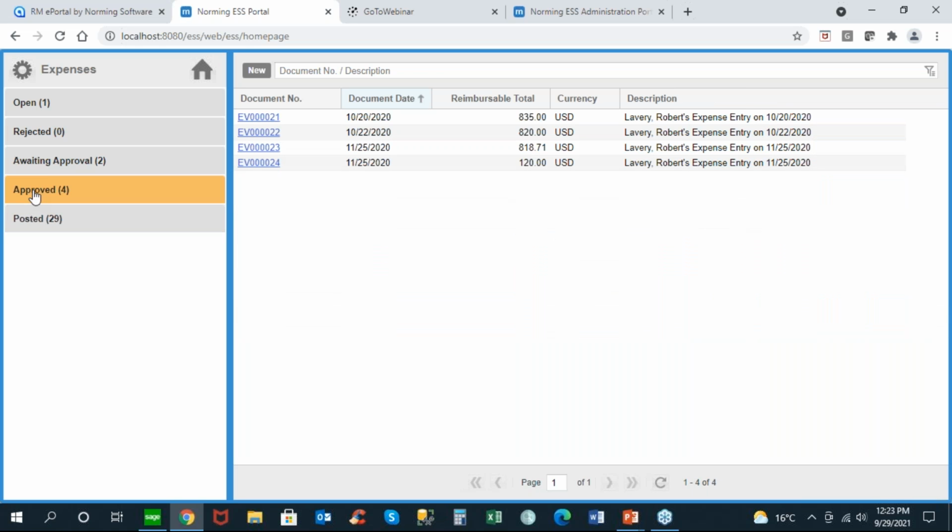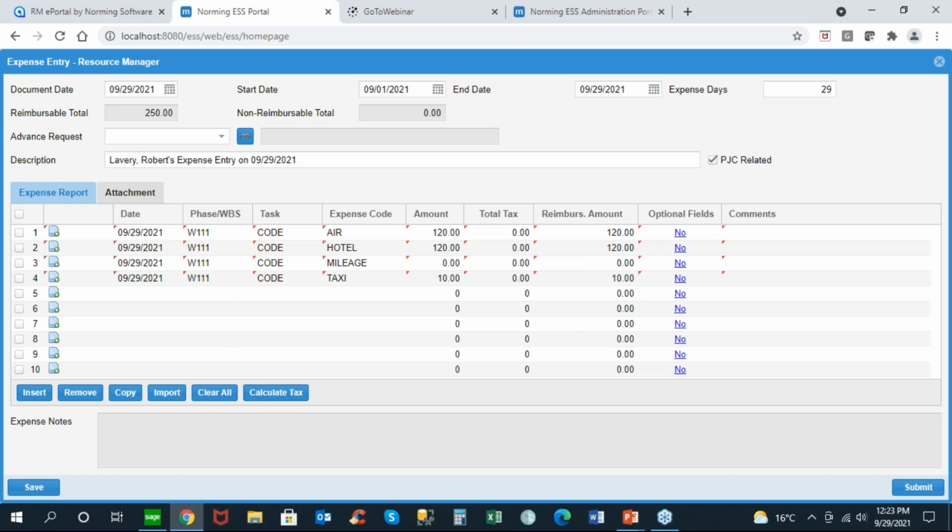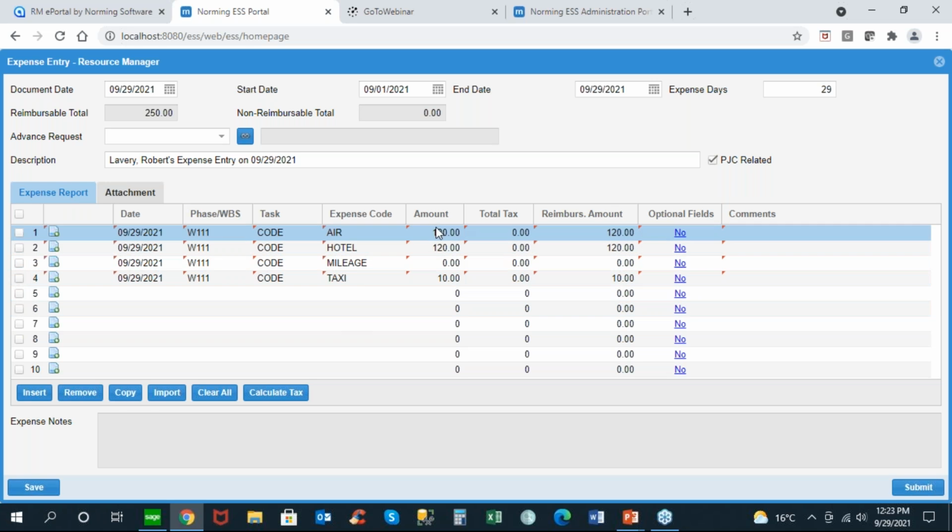Also various statuses, whether I've got approved, awaiting approval, rejected, or even open expenses that I haven't yet submitted into the workflow approval. When I click on the new button, it presents a brand new expense form, and here's where you see the auto insert for some of the expense codes that I'm allowed to enter into the system. And so I could use the per diem amounts, or I could say, actually, I'm going to spend $450 on airfare because I'm going to a conference in Chicago.